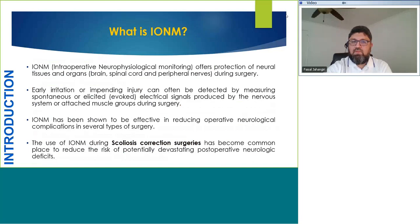So what is intraoperative monitoring, which is also known as surgical neurophysiology? Intraoperative monitoring offers protection of neural tissues and organs, such as the brain, spinal cord, and peripheral nerves during the surgery. If there is an irritation or an injury to those pathways, there's a change in the signal, and we can identify it very quickly and immediately inform the surgeon. The surgeon can change the procedure or stop the procedure, and that can prevent any permanent damage. Neurophysiological monitoring is currently used as the standard of care for scoliosis surgeries.